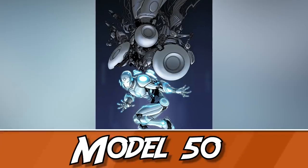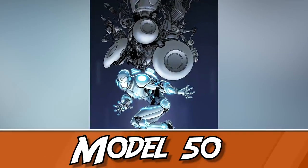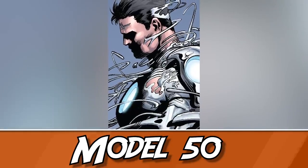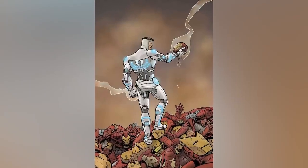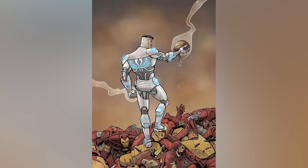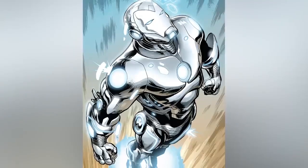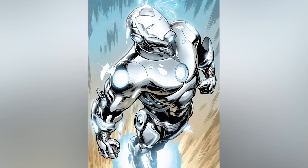Number 5, we have Model 50 Endocyme Armor. Following the inversion spell that flipped his moral axis, Tony designed the Endocyme Suit, a symbiotic suit made completely of a liquid smart metal that hardens when in contact with his body. Based off the symbiote's biology, this suit is basically meant to be on his person at all times, and it can even be controlled remotely, going as far as to take a humanoid form that is able to take commands through a psionic link.